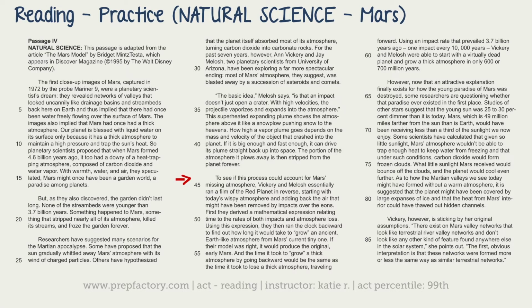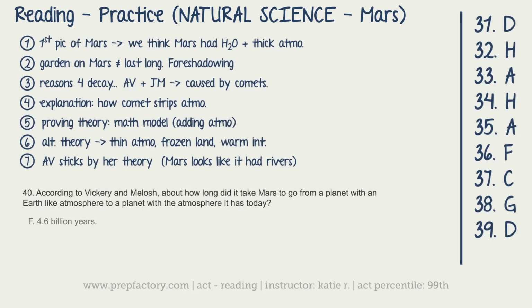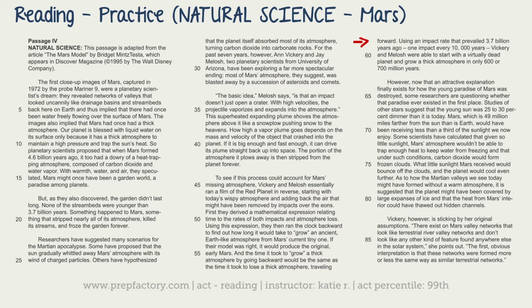And if I'm skimming through just that paragraph, I notice there are a few dates. There's 3.7 billion years ago, there's 10,000 years, and there's 600 or 700 million years. So that definitely tells us there are 3 dates that are associated with that paragraph. The other thing you could do is you can look at the answers for this because it's all numbers and just locate them. But by doing our first method, we've already gotten rid of 4.6 billion years because it's not mentioned in that specific paragraph. And then we can just go ahead and look at the area where it's talking about the years.